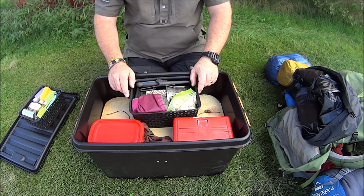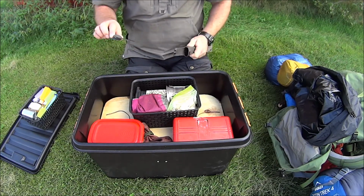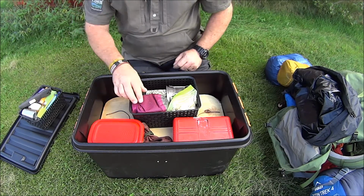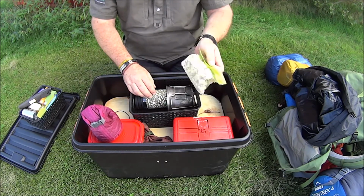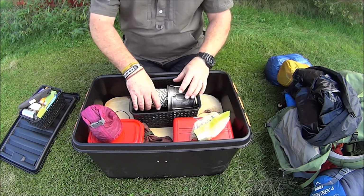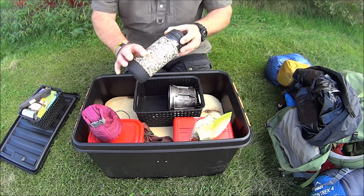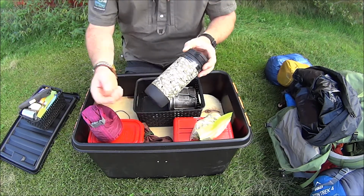This one's purely for tea stops, coffee stops. Got a knife in there. This is a Robust by Mora. Really nice knife, haven't used it yet. Coffee beans, brown sugar, a GSI Outdoors coffee press. I have done a video on this if you're interested. Look back in the history.